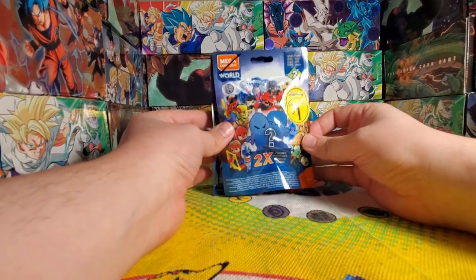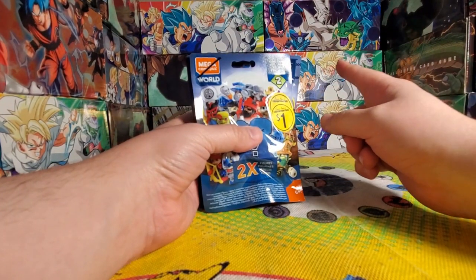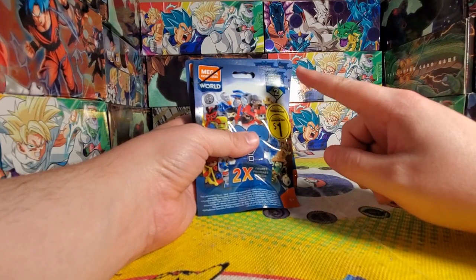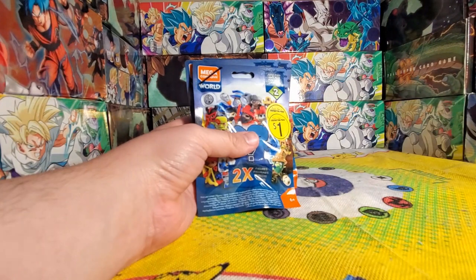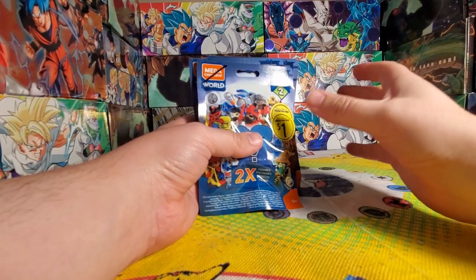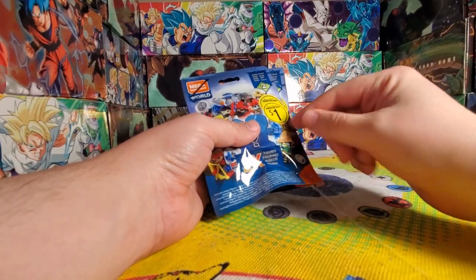I have here before us some new blind bags. These, however, did not come from my local dollar store. These came from the liquidation center that I have gone to before. This was the same place I got that light up construction toy, the Moon or Mars landing rover that I was really impressed with. This came from the same place.